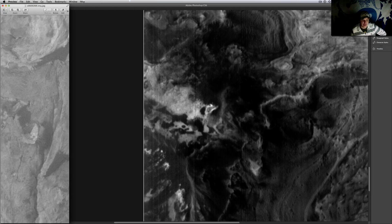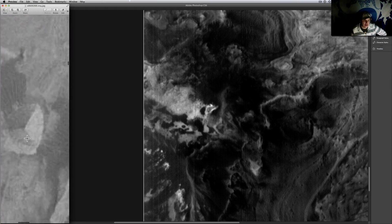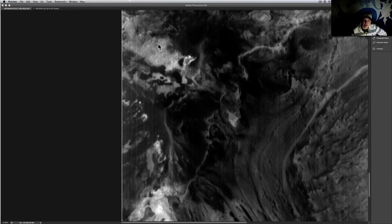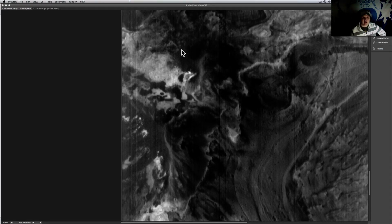You are looking at the West Candor Chasma again. I just showed you a video where we had this perfect three-sided pyramid on it. This is the same area, just right around the corner. And I'm going to show you something that should blow your mind now. This is one of my favorite anomalies.